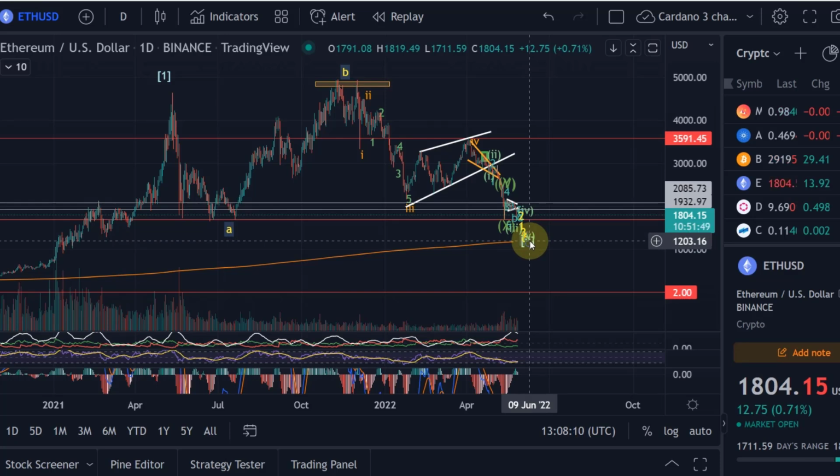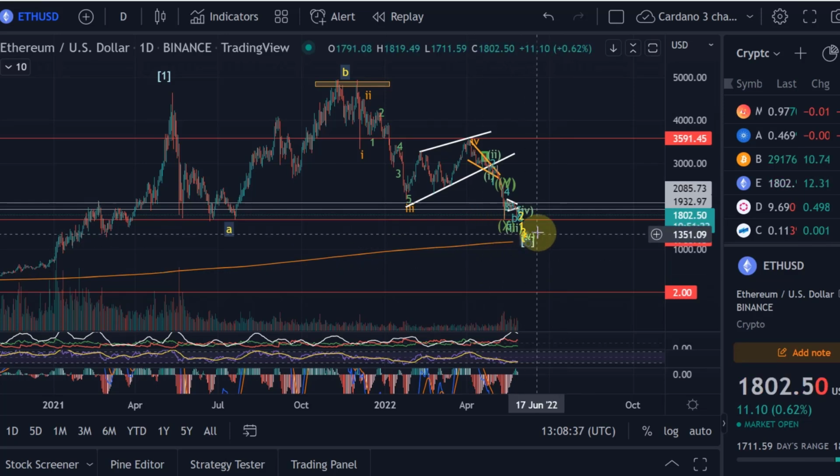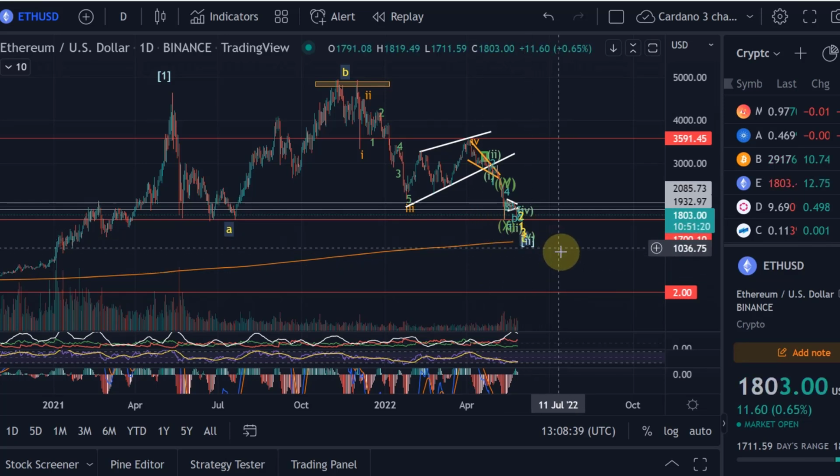How likely is it to really drop below the $1,000 level? At the moment, I can't see that. It is like when someone asks me, could Bitcoin drop to $8,000, as many people talk about. I just can't see it yet. We have to be honest, these scenarios allow the price to drop further. Even in my Bitcoin scenario, Bitcoin could drop to $11,000, but it is not my primary expectation. And also for Ethereum, I think we should find support above $1,200.